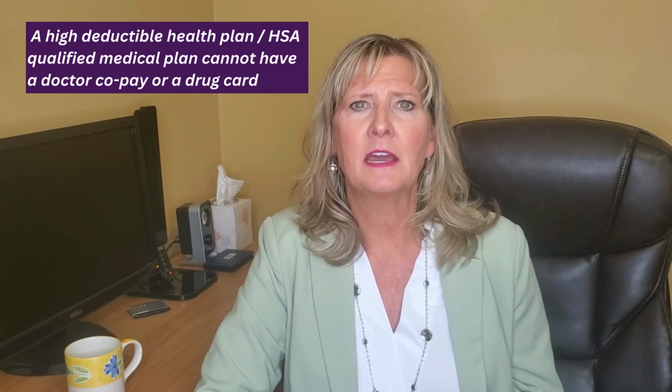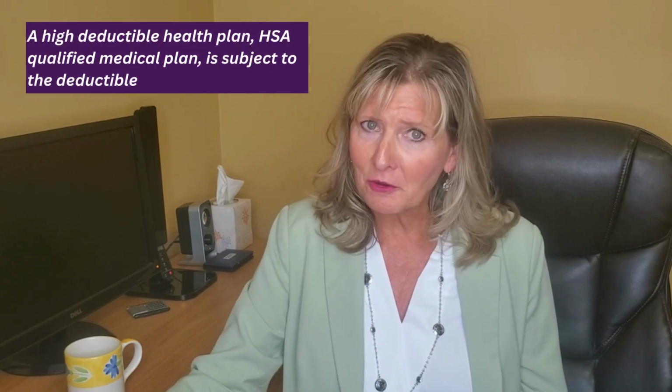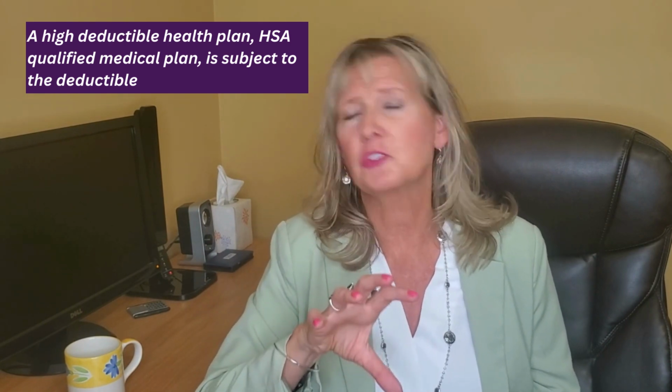Now, it can have a copay after you meet the deductible, and there are some plans out there now that have started to introduce copays on prescription coverage once that deductible is met. However, with a high deductible health plan, HSA qualified medical plan, everything is subject to the deductible, right? You have to meet this big, large deductible. Remember, the government's giving you, well, one, you're supposedly saving premiums on your health care because you're taking a high deductible. And two, the government is giving you a tax break and allowing you to make tax deductible contributions. So they want you to self-insure that first deductible amount.